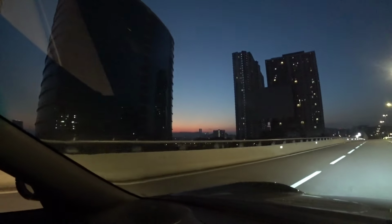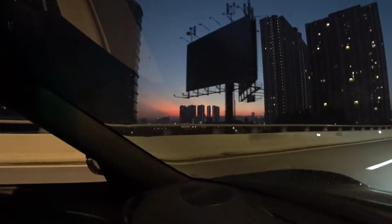That's why I like morning drives, and that's why I like convertibles. Get a convertible, people. Oh, look at. Wow. Look at the color. So beautiful.